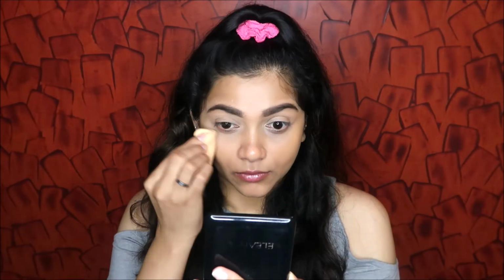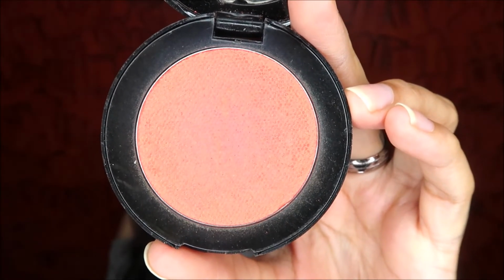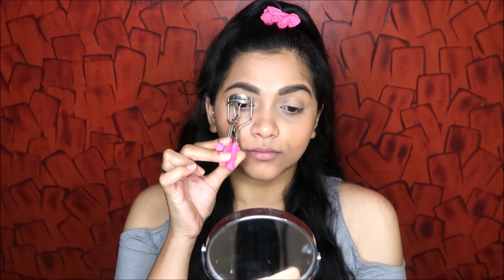Using this Eleanor compact powder, I'm setting my full face. Then I like to apply blush. So I'm using this blush from Blue Heaven, I'm gonna be applying blush on my cheeks, going a little bit overboard, and then making sure it's all blended nicely. Also applied it on my nose, which makes much difference. I'm really enjoying this kind of blushy nose and blushy cheeks. So then I'm gonna be curling my lashes and prepping up for my mascara.